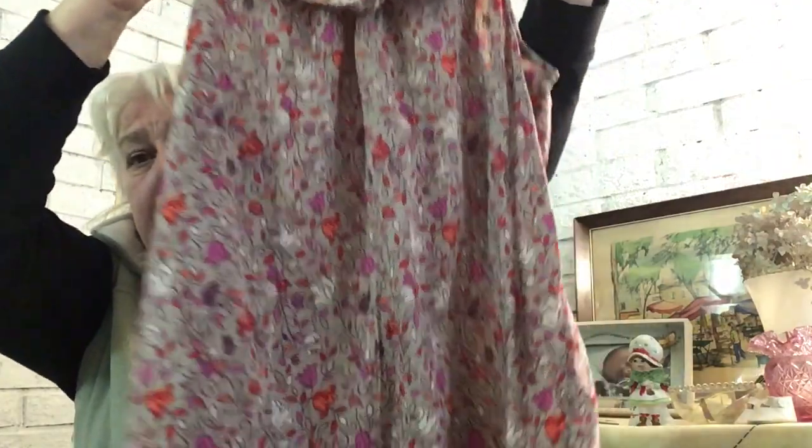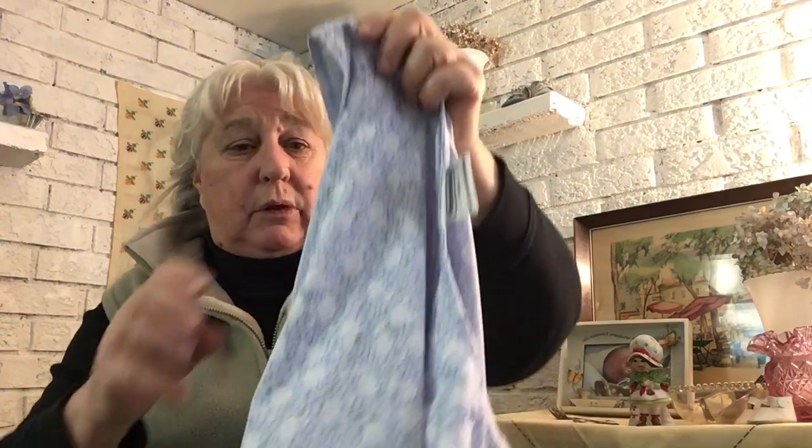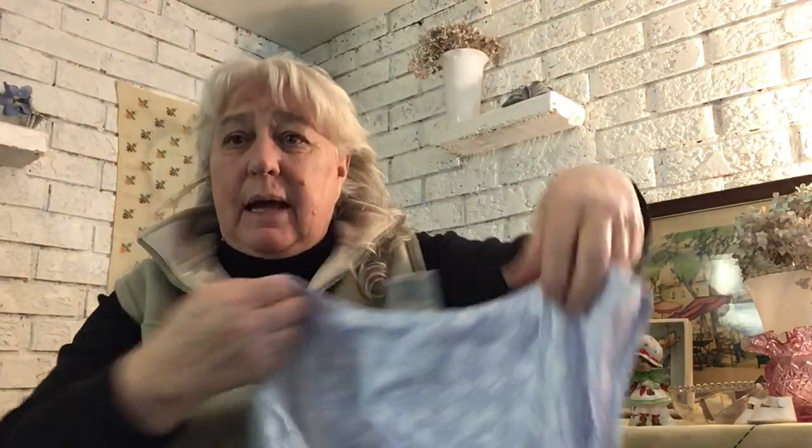Cute little top here from Old Navy, so I will sell that probably around $5-6, just to give you an idea of what profit can be made. This is a Wonder Bra, and it is either a house dress or a nightgown, but it's absolutely lovely fabric. It's a nice jersey knit fabric. So I just appreciated the quality of that, and I think I'll ask 10 for that.